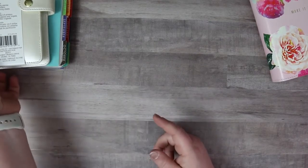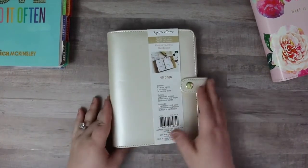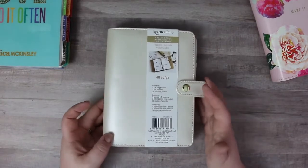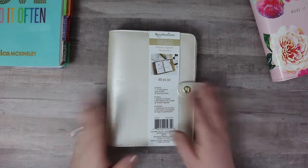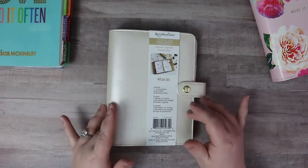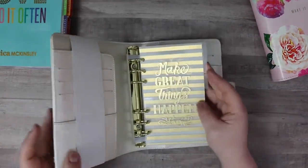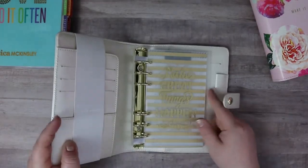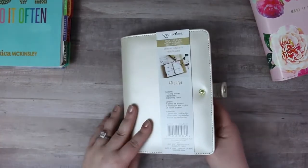So the personal size, this is one from Michael's. I did purchase it myself in hopes to use it, and I haven't. I really want to use ring bound planners, but we all know that struggle is real and they just don't work for me. So this is the Recollections planner. The inserts are here. I haven't even used it yet. I should really probably take it back, but we all know I'm not going to.